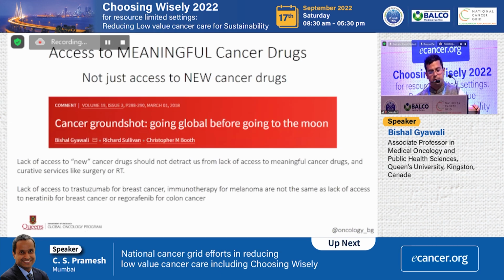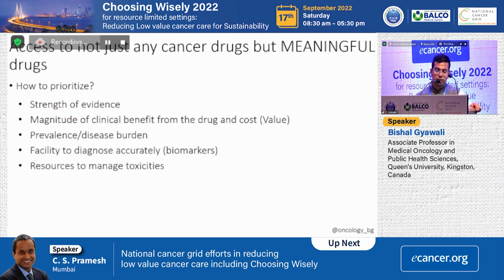So we wrote this paper about cancer groundset, and it's remarkable that all three authors, we are here today. In that paper, we write that lack of access to new cancer drugs should not detract us from lack of access to meaningful cancer drugs and curative services like surgery or radiotherapy. Just to give an example, lack of access to trastuzumab for breast cancer or immunotherapy for melanoma is not the same as lack of access to neratinib for breast cancer or regorafenib for colon cancer. So we should not just be asking for access, we need to ask access for meaningful cancer drugs.